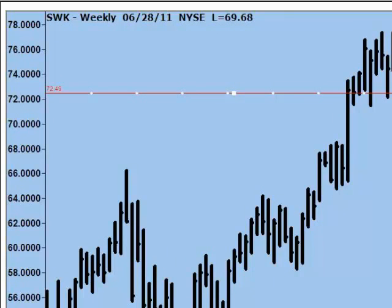Stanley Black & Decker, or SWK, just broke support. A rally back toward the breakout point near 72.50 could set up a new selling opportunity. A close over 78.19 would reaffirm the bull trend.